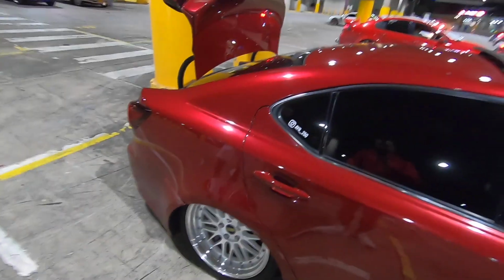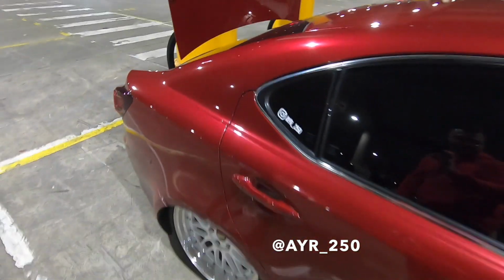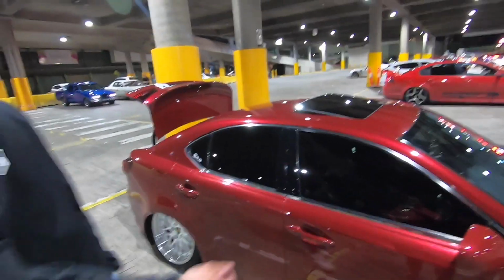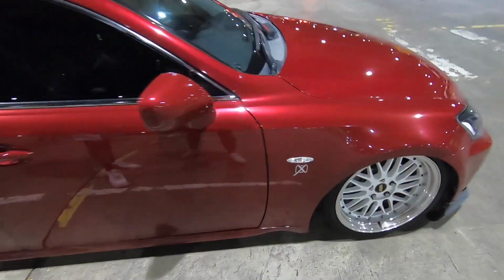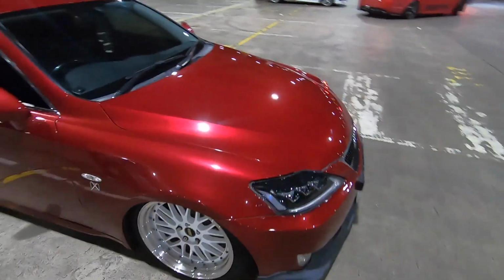Yeah. That looks good. And this is your Instagram as well? Yeah. AYR_250. I'll put it here as well. Is this factory paint as well? Exhibition only. Oh yeah, okay, so this is an exhibition. Yeah. Yeah, it's like a very sparkly colour. Yeah, it's nice. And the front, you got a front lip on it as well?